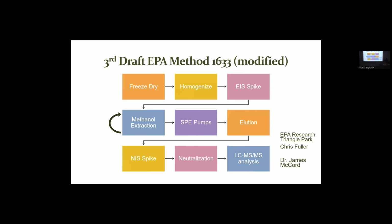The main one perhaps being the solid phase extraction pumps, which I can talk to those who are more interested in this later, but yeah, just really help streamline the process.